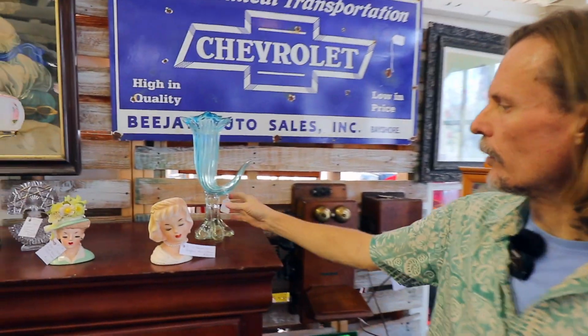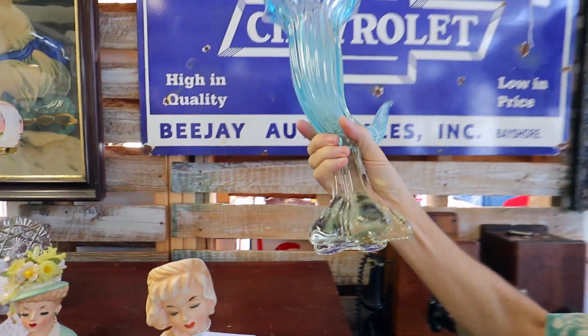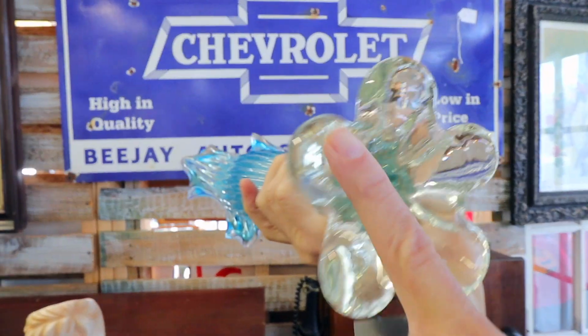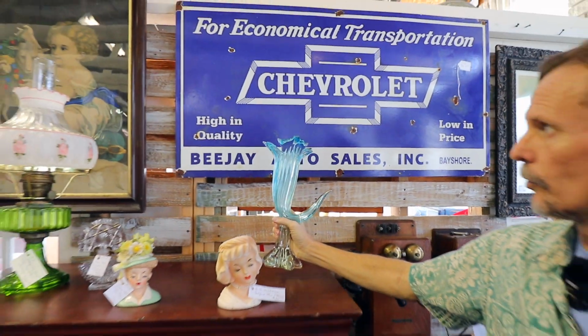Oh, the blue glass, yes. This is probably Murano. It definitely seems to have the right foot. It also doesn't seem to have a whole lot of wear, and it has that greasy feel of newer glass, so I think it's a newer piece.